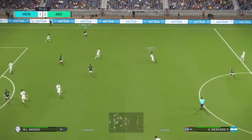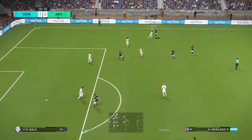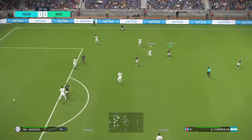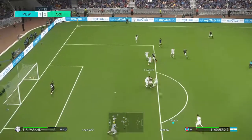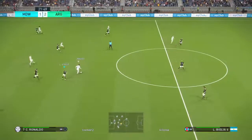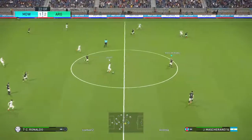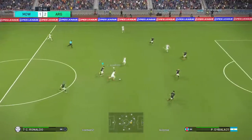Correa pushes it out wide. Correa. Higuain decides to play it back. This is very much a team that likes to play a stylish game that's centred around possession. A lot of their build-up play comprises of a series of short passes.